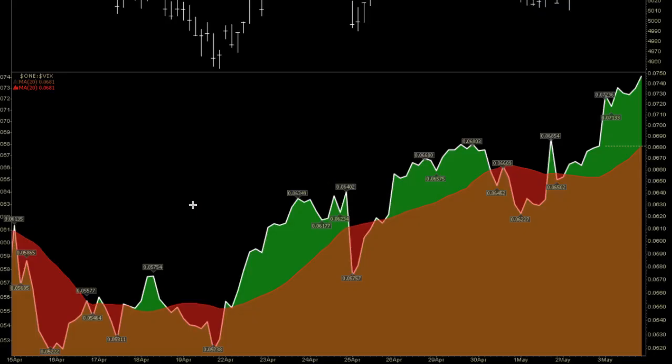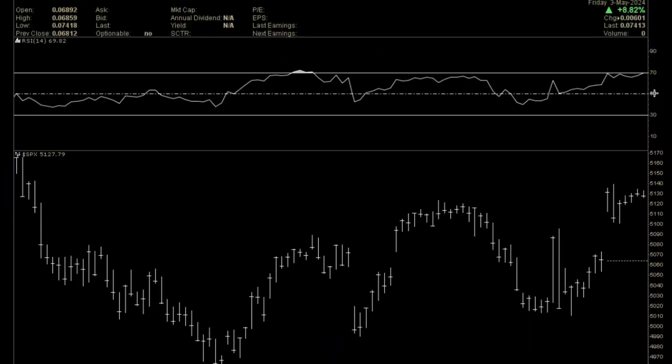with most shifting to a trend up on Friday. In addition, the VIX 60-minute indicator gave us a green signal as well, telling us to look for higher highs and higher lows on this 60-minute S&P 500 chart.